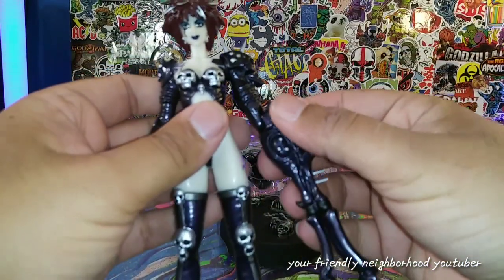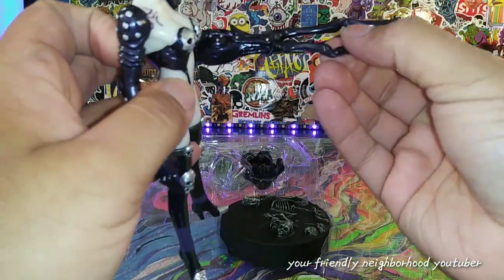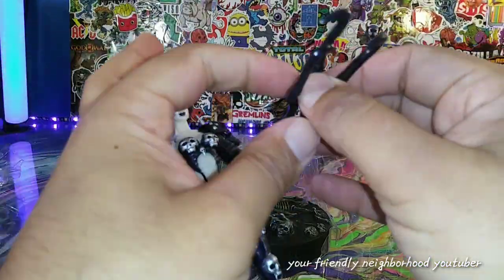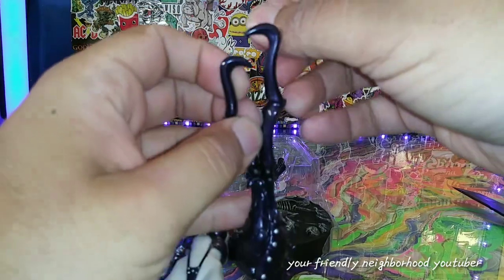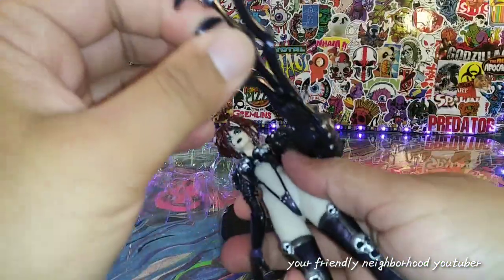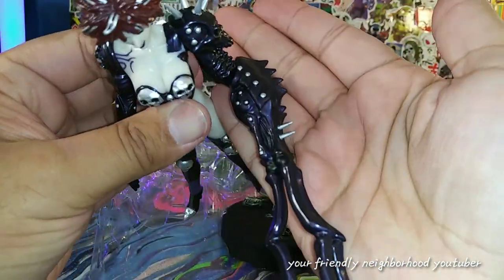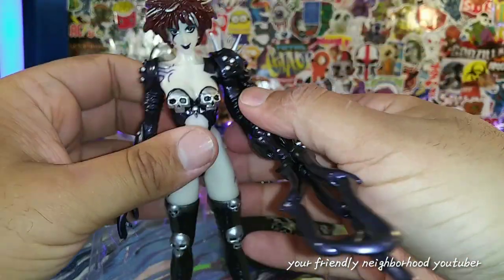All right, so let's check out the articulation. And I'm sure you guys are curious about this claw thing. And man, there is no articulation on this thing. It is bendable, so you can grasp stuff. But I wouldn't bend it that much because it doesn't look like it's a durable plastic. But that arm is just freaking awesome and weird and spectacular at the same time.